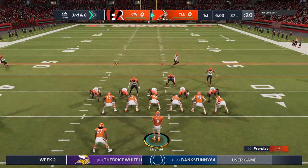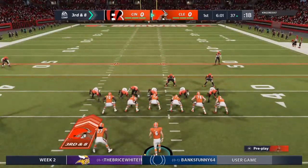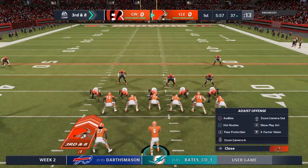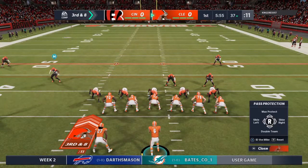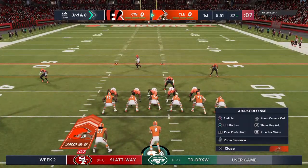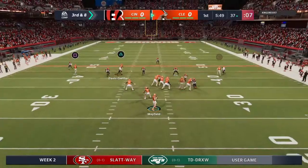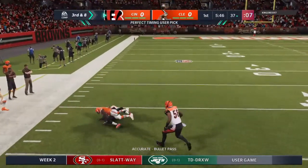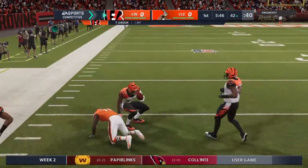An early tough test on the opening drive. This is 3rd and 8. Watch the slant. Watch the slant. Check 55 to mine. Check 55 to mine. Regular. Kill. Turn up. From the shotgun, it's Mayfield. Now a clash of bodies here, and it's intercepted.